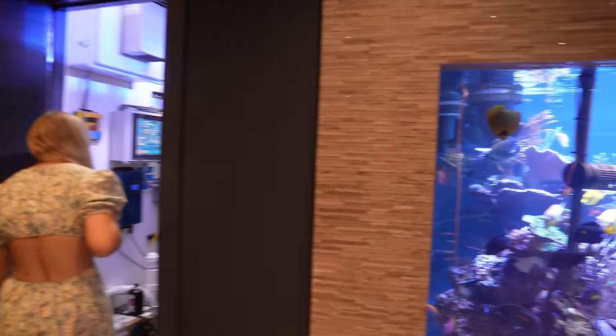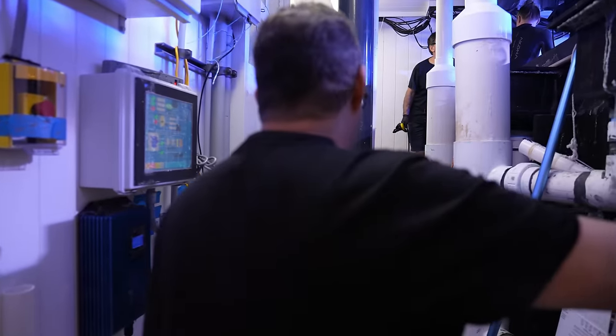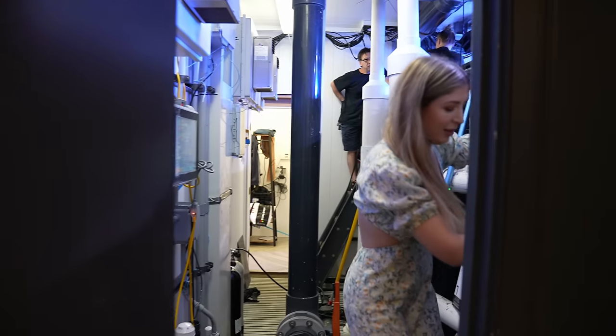Take a fly up the stairs. When we arrived, there was actually someone diving in the aquarium because they were adding some new corals and checking on some corals as well. And with such a big fish tank like this, it's not like you can just lean your arm in. You've actually got to enter from behind.